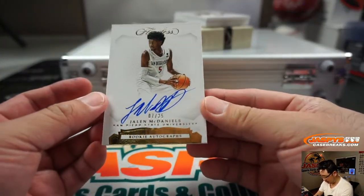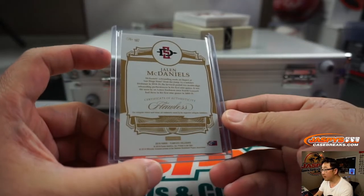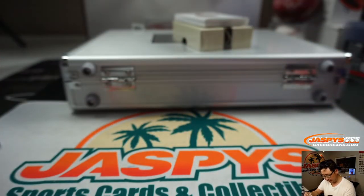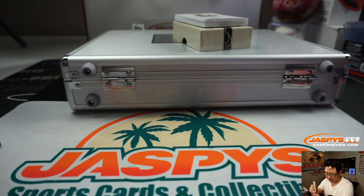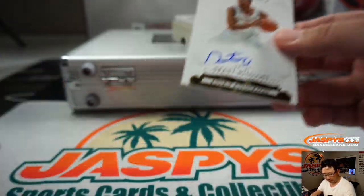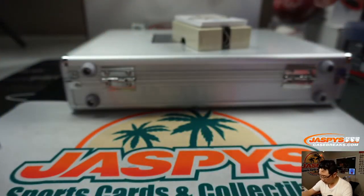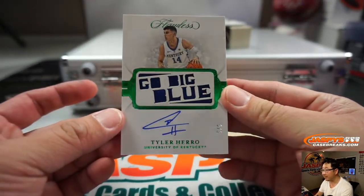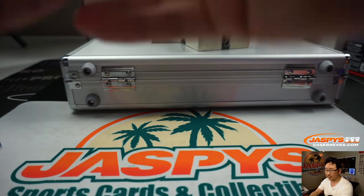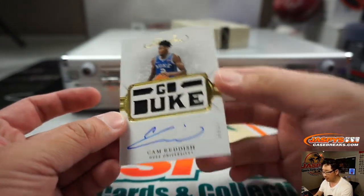We got Jalen McDaniels, rookie autographs. There you go. And got Daniel Gafford, 16 out of 20, two color jersey and autograph. Grant Williams, rookie autos, out of 25. Tennessee Williams. Go Big Blue, 5 out of 5. Nice. Tyler Hero. He's got a cool auto. That'll be a train whistle for someone. And Go Duke Relic, Cam Reddish, 25 out of 25.